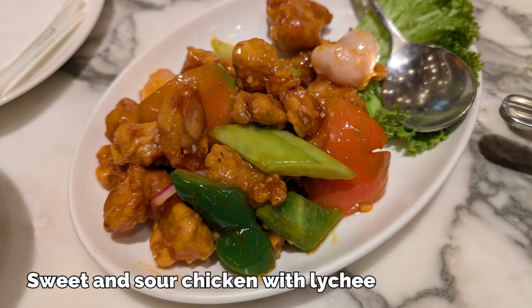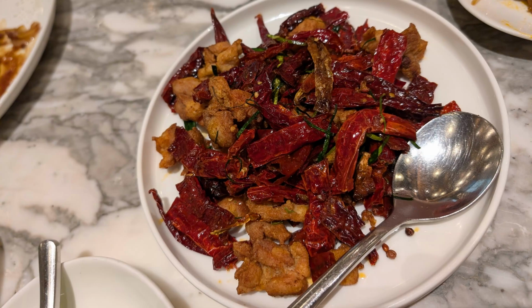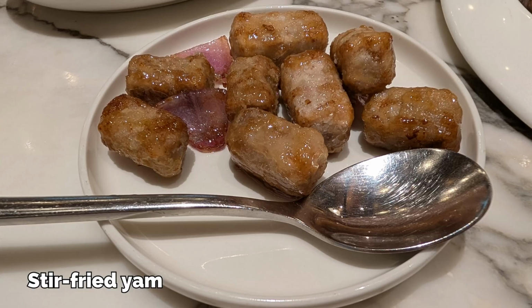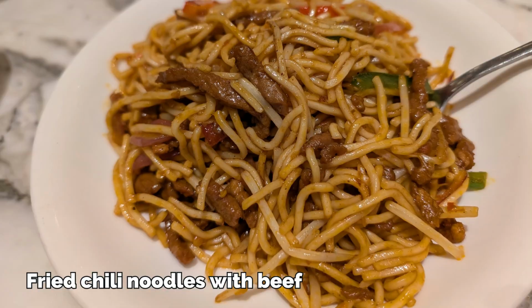And some of the dishes we had were sweet and sour chicken, a chili chicken, some broccoli and mushrooms, a beef noodle, some kind of toasted bao buns to start. I think that's about everything. I might be missing some. I'll drop the pictures below. Highly recommend going here. Like I said earlier, Michelin rated Chinese restaurant, top floor of the Suria Mall here in KL.